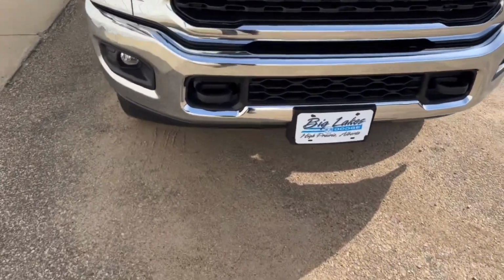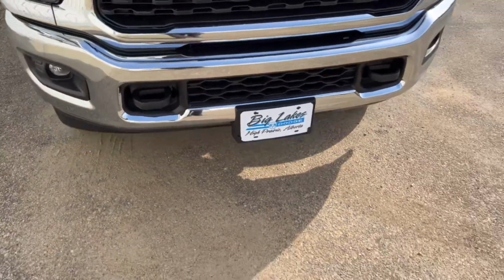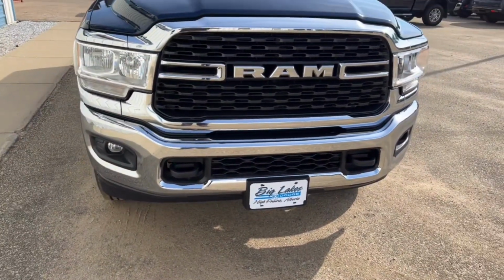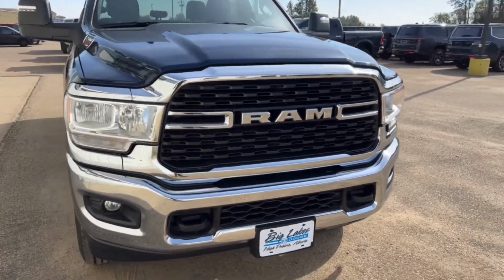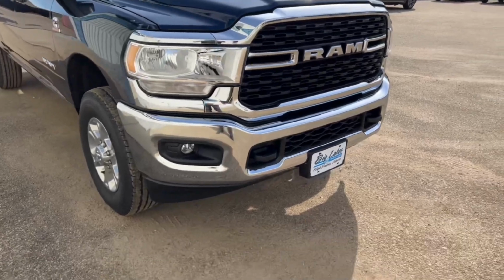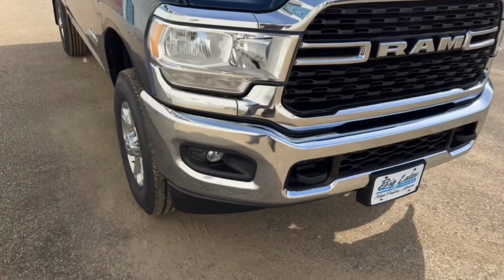Here's the tow hooks that we talked about on the front. These are good and solid. They're a closed loop tow hook, so they're easy to hook up. Slip a rope through there, and they're not going to bend on you when you start really reefing on them hard, because they're right back to the frame. Fog lights in the bumpers, so you get a lot better visibility out of there.